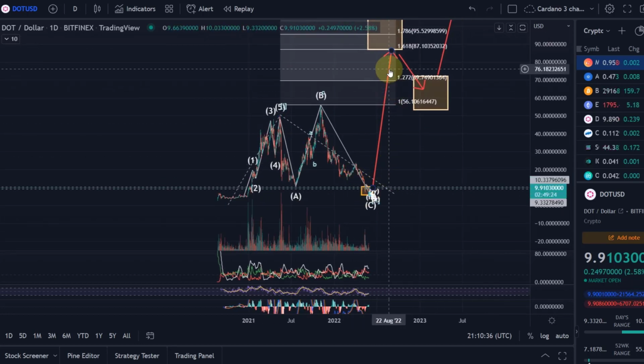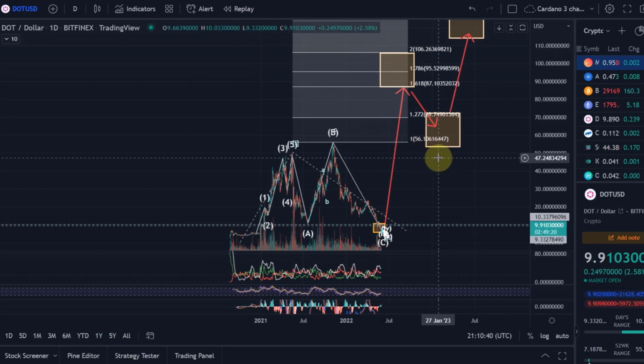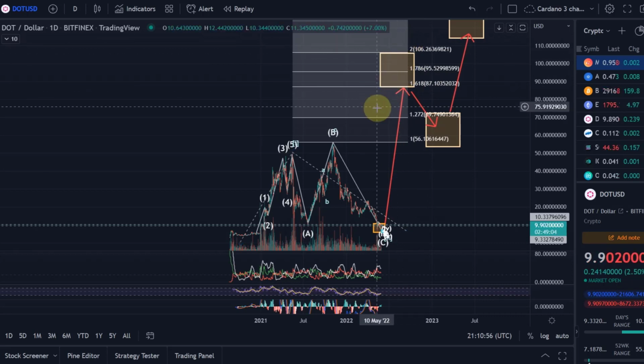Then it could move to the upside here, and if it breaks to new all-time highs, the price target for that next wave to the upside, which would be a wave 3, should be at least $87, probably more. That would be the 1.618 Fibonacci extension level, and that would be the minimum target for that wave 3. So, that is my view here about Polkadot at the moment.